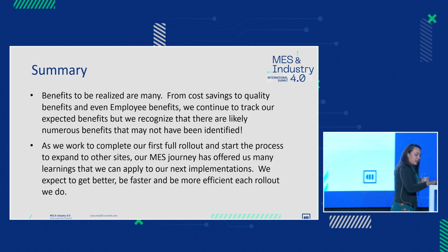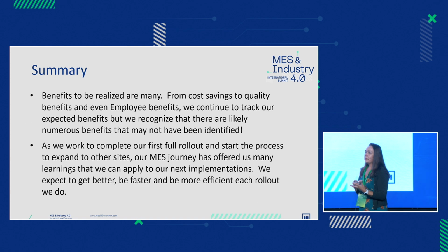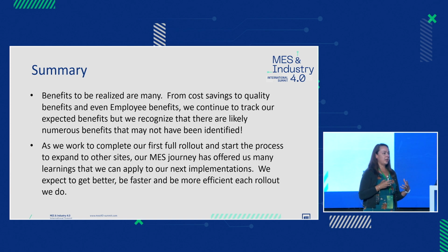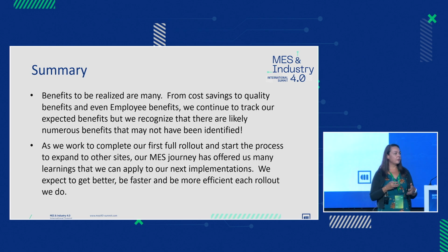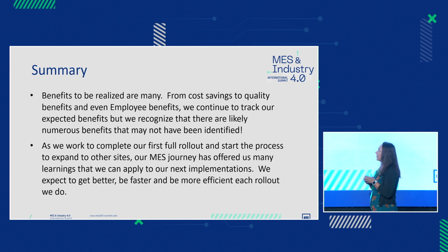So just high level here in summary, the benefits are many. We feel that ROI is a given. We're going to have to follow up on that, but there's so many other things that come from the system, and there's so many things that we have yet to find, which we're excited about. The employee piece is a huge deal for us. We're going to continue to follow that one forward.